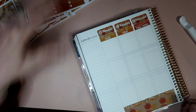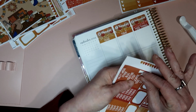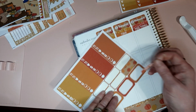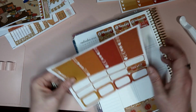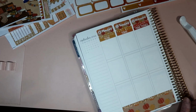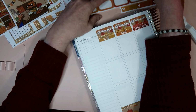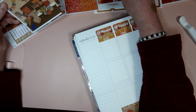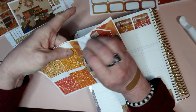Okay. I want to go ahead and do my sidebar. Use this extra one right here that matches the date headers to do it this week. Let's see what I want to do as far as... use this right here.